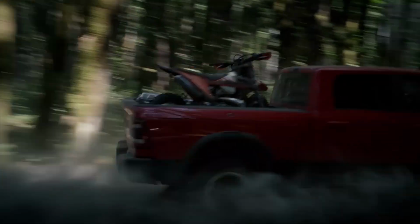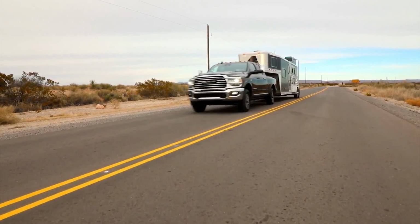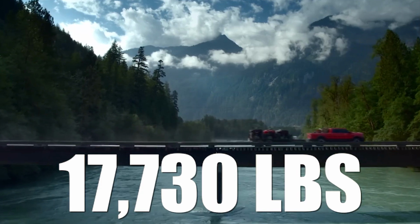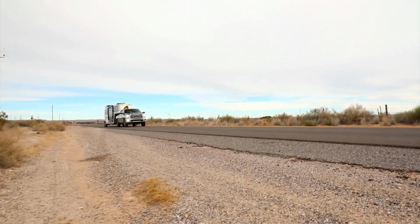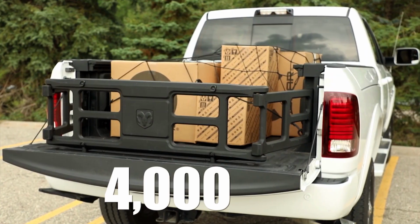For example, the 6.4 Hemi is good for payload, while the 6.7 Cummins is better for towing. The numbers are the following. The 6.4 Hemi V8 can tow up to 7,730 pounds and can take a payload of 4,000 pounds, which is quite a lot. But the 6.7 Cummins is even better. This engine can tow up to 19,980 pounds and take a payload of 4,000 pounds.